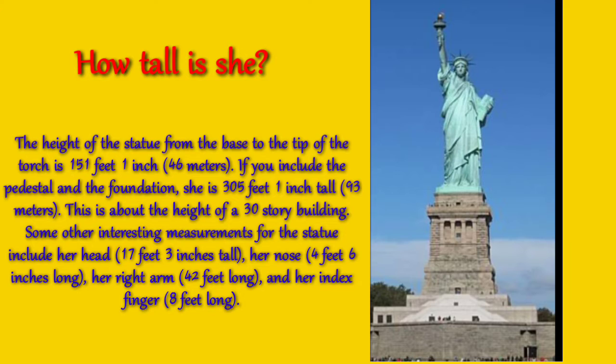How tall is she? The height of the statue from the base to the tip of the torch is 151 feet 1 inch (46 meters). If you include the pedestal and the foundation, she is 305 feet 1 inch tall, that is 93 meters. This is about the height of a 30-story building.